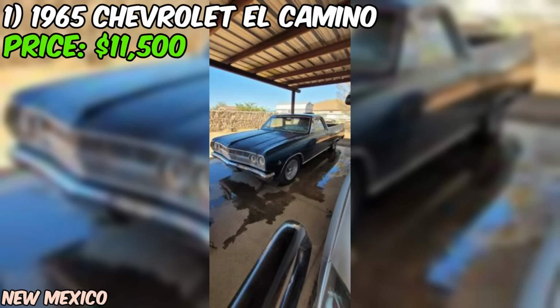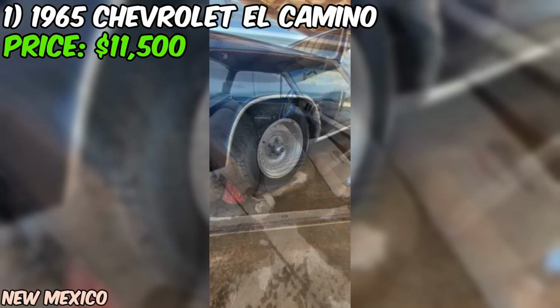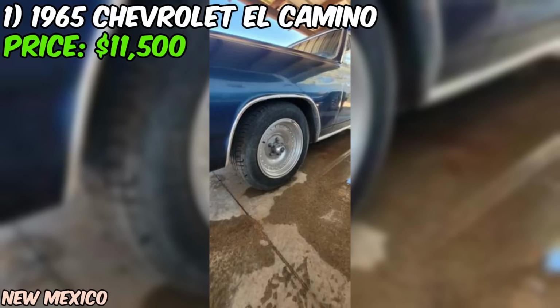We're taking a closer look at a 1965 Chevrolet El Camino that's up for grabs on Craigslist. This classic ride is priced at $11,500, but hold on tight because there's more to this story than just the price tag. First things first, let's address the elephant in the room.